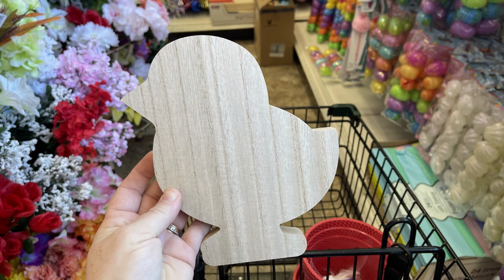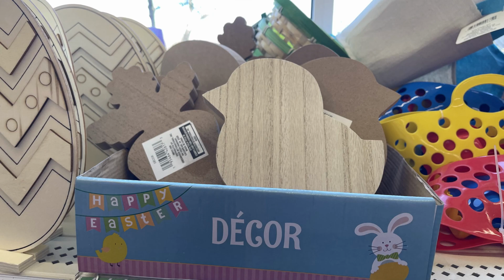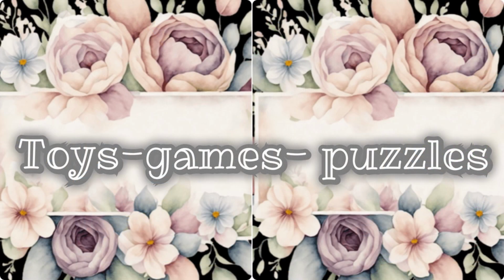These are like an inch thick, and they're just $1.25. They've got the carrot, the chick, and an Easter egg. You could paint these. You can decorate them with vinyl. There's so much you could do with these little tabletop signs.